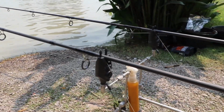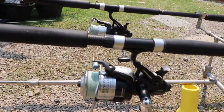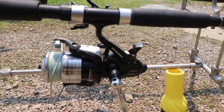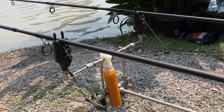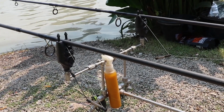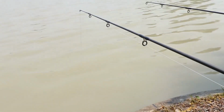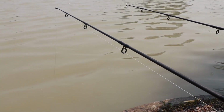The standard tackle setup here includes custom-made 5-pound test curve rods and Shimano 8000 bait runner reels loaded with 60-pound braid. There's also a rod pod and Nash Siren bite alarms in each swim. Additionally, I used my own captive back leads to combat the massive amount of line bites I was getting.